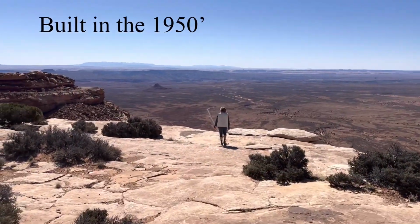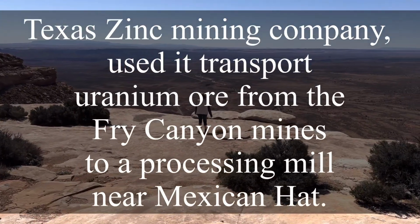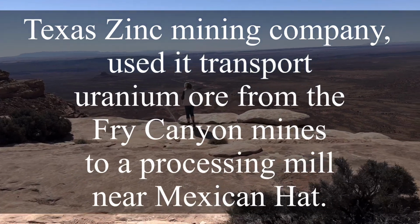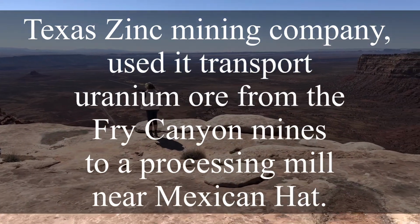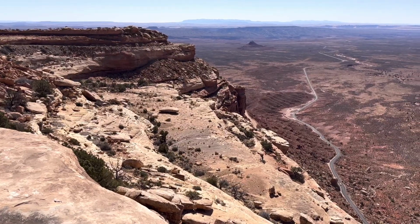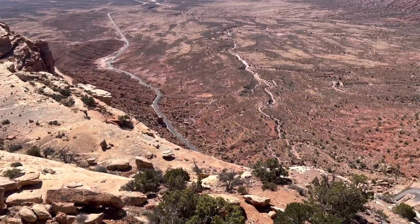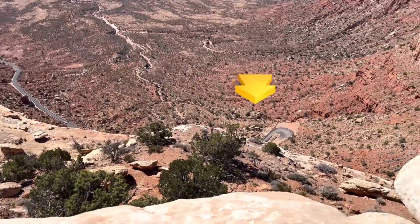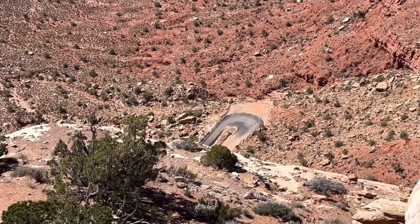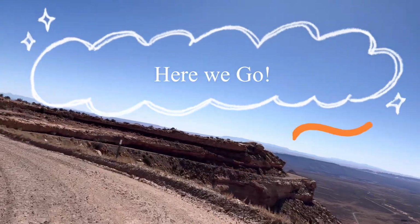Moki Dugway was built in the 1950s. A Texas mining company needed the road to transport uranium ore out of the Fry mine. Well, this is not the viewpoint that's going to give us a view of the road that switchbacks. You can kind of see the road, but this is not the one I was looking for. Always can come up the hills and be perfect.